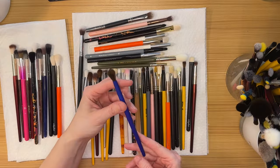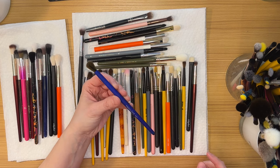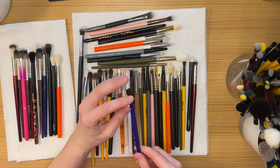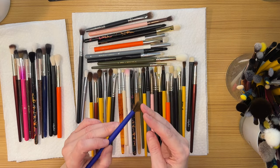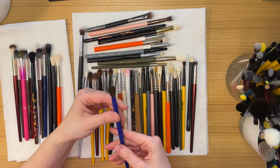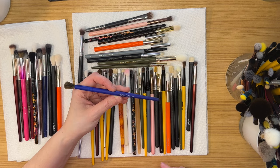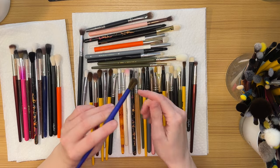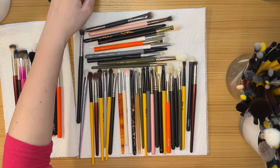Okay, I have this one from Treslucci. To be honest, I feel like I used one of the other brushes from this collection. I have a couple and I don't remember loving it. I don't even know where I have this from. Could this be from a subscription box? Possibly. I don't think I love this one. So I think this one is going to get decluttered.